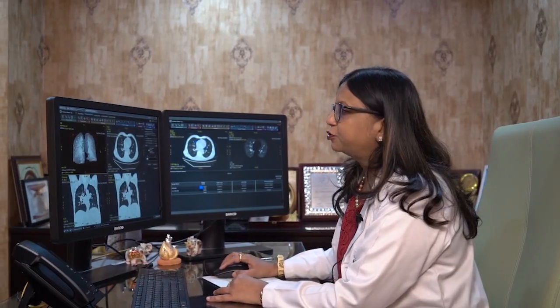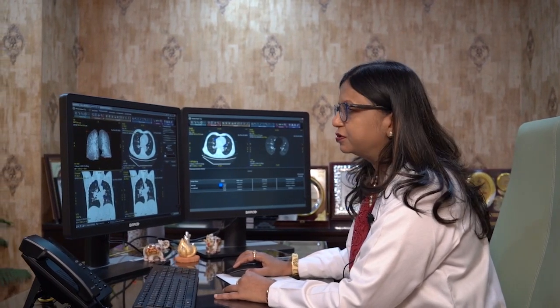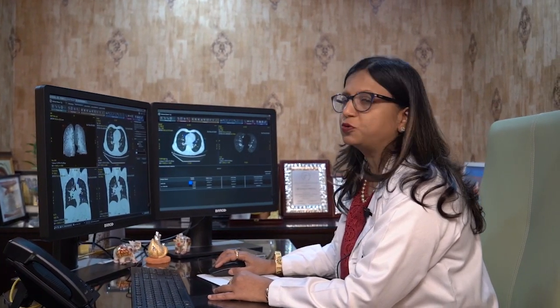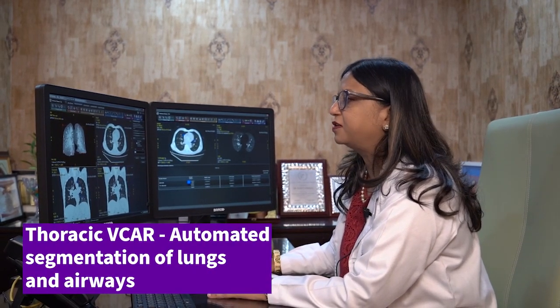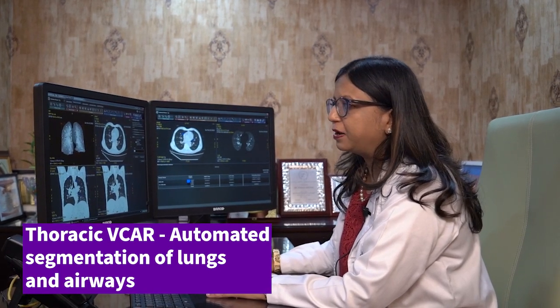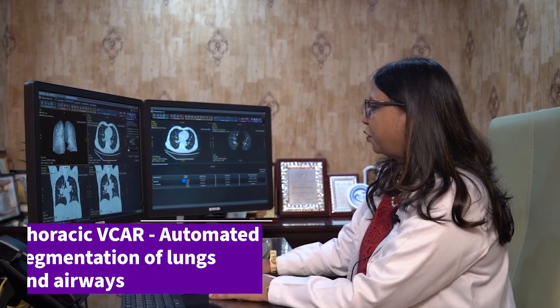Earlier, whenever we used to do the lung CTs, anytime the pulmonologist or the surgeons used to ask us about the lung volumes, we radiologists used to feel very helpless because we could not calculate the lung volumes at all. But with this thoracic VCAR, it is just a click away. So we can get these volume rendered images of the whole lungs, and with this data set table, we can get the lung volumes.